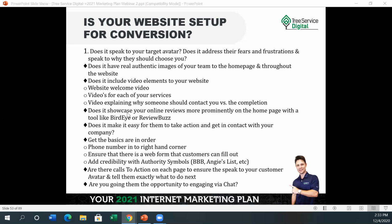Does your website showcase your online reviews more prominently on the homepage with one of these review tools, like Birdeye or Review Buzz? We actually have a tool as well that we offer with our package. Does it make it easy for them to take action and get in contact with your company? We just want to make it so easy for everybody to give you a call, and you're going to get more calls because of it, just by making it easier.